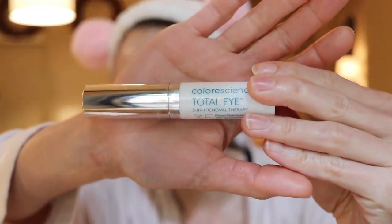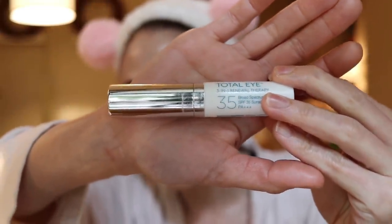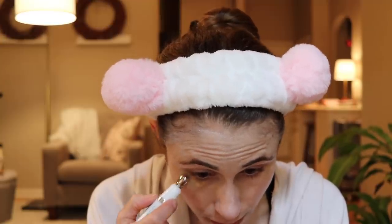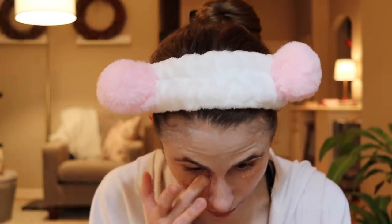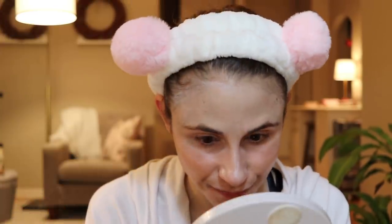I just opened up a new Color Science Total Eye 3-in-1, whatever the long complicated name is, SPF 35. I love this product. I know it's expensive, and honestly, I have even entertained the idea of just stopping using it, because every time I use it, I get questions: can I suggest an affordable dupe? And every time I try another product, it just doesn't deliver. The reason I like it so much is that it gives a little bit of camouflage of my under eye vein and brightens up the under eye area.